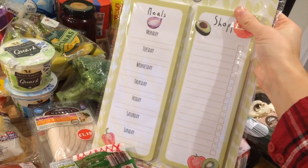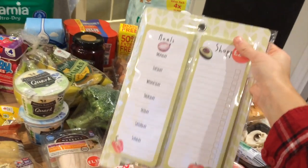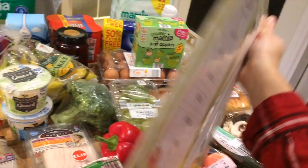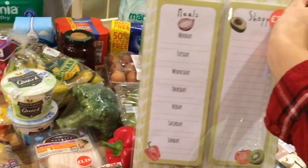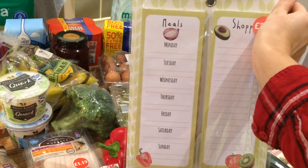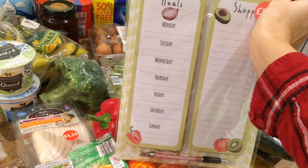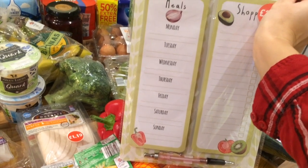Okay, let's get started. The first item I have is this meal plan from Aldi. It hooks up in the wall, or it has magnets on the back to put on your fridge. And it is 2 notepads. It has the meals of the week and a shopping list, and you just tear them off when you finish with them. And it's also got a pen at the bottom.